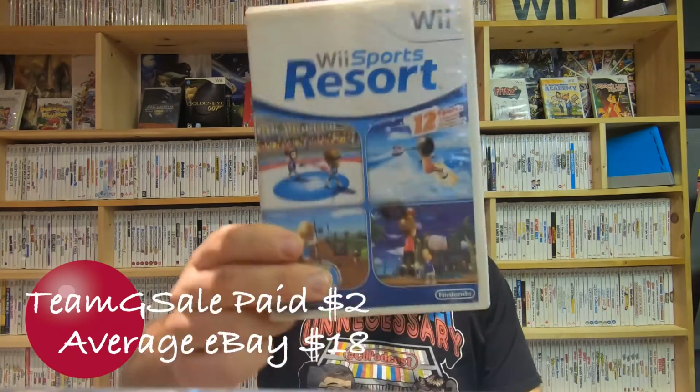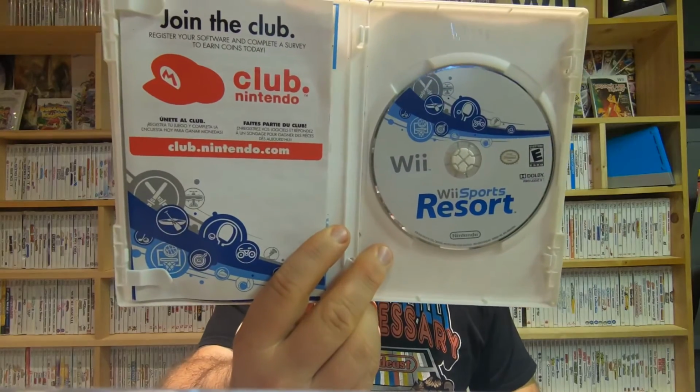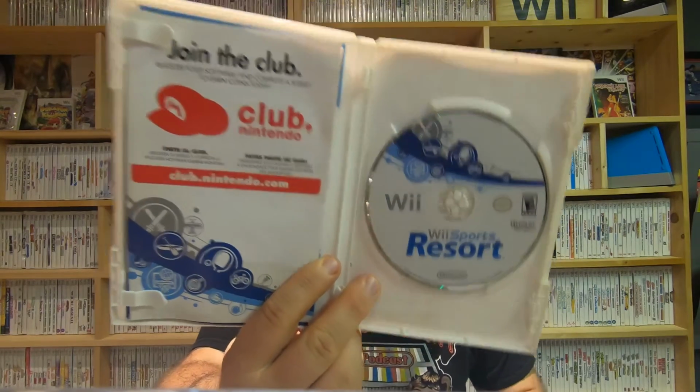And the last one from the Wii that he had was Wii Sports Resort. Always an easy trade or sell. Popular title. And a very fun game to boot. And this one is complete. It has a little brochure in front, but it is complete. So there you go. And now in addition to that, he had these 3 on the shelf.